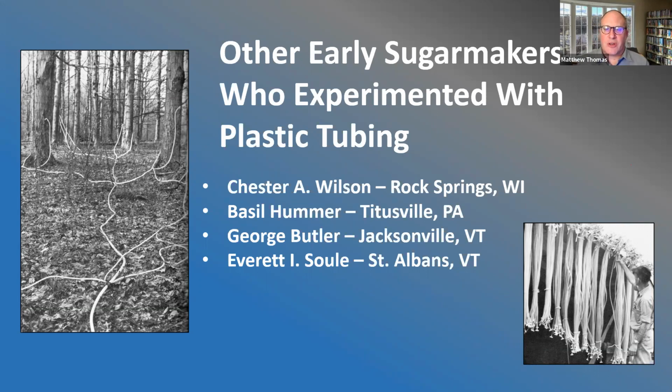Everett Soule, as I mentioned earlier, who did the plastic bags, also invented and patented a tubing system using flexible plastic tubing and spouts, but he never did any further development and promotion of it. For whatever reason, he got the invention out, but he didn't put it together as something he could sell and develop, even though he had a pretty significant maple products company.